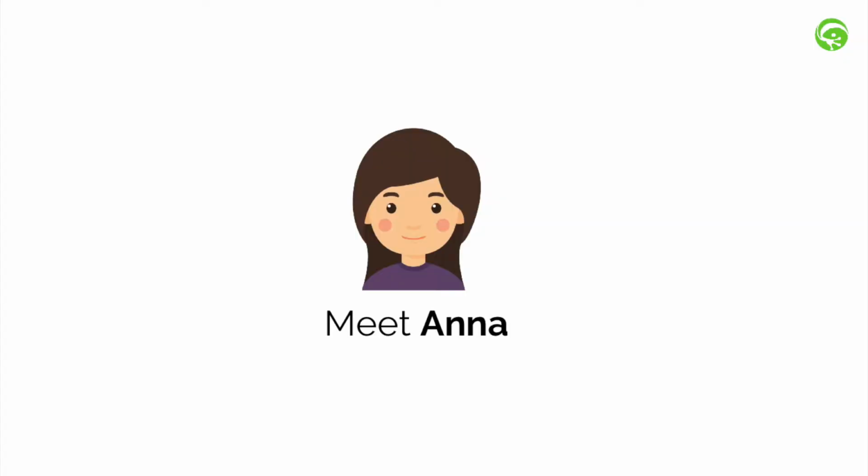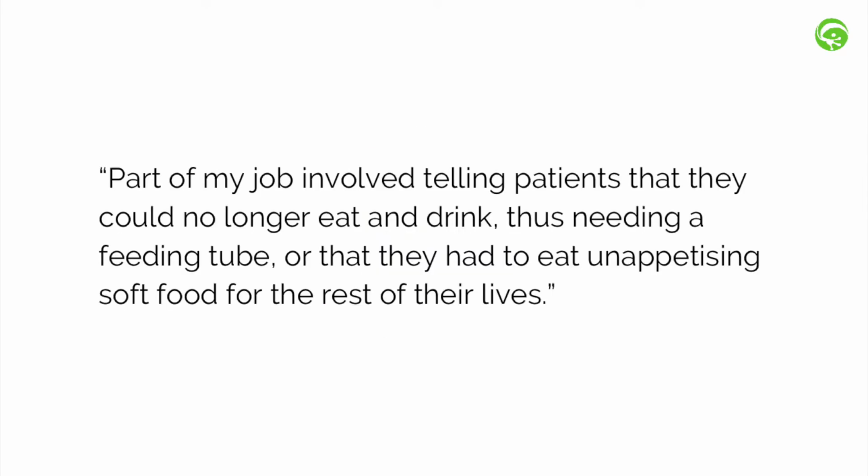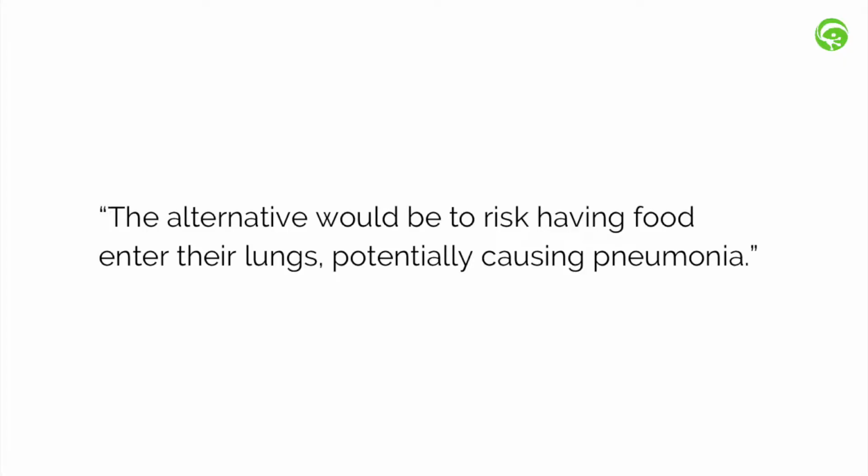And I'd like to switch gears actually to share a quick story about Anna. And so Anna, who is a formerly trained speech therapist, worked in geriatric hospitals treating patients with difficulty swallowing. She would work with them for hours trying to rehabilitate their ability to converse following an injury or trauma. Here's a quote from Anna. Part of my job involved telling patients that they could no longer eat and drink, thus needing a feeding tube, or that they had to eat unappetizing food, soft food, for the rest of their lives. She goes on to say, the alternative would be to risk having food enter their lungs, potentially causing pneumonia.